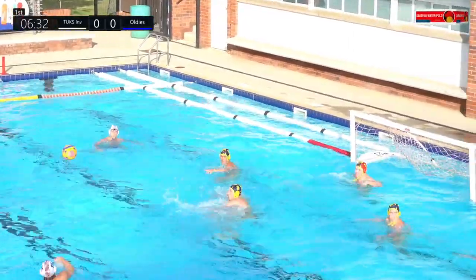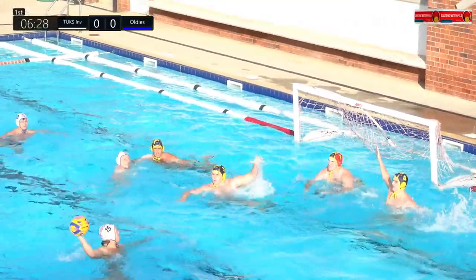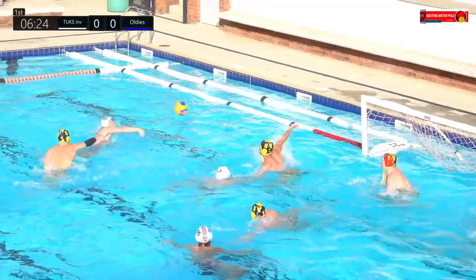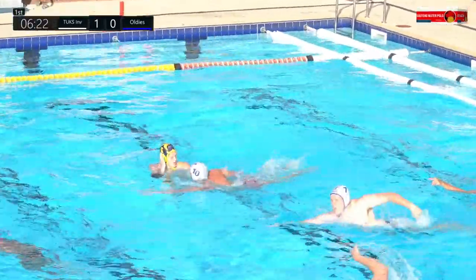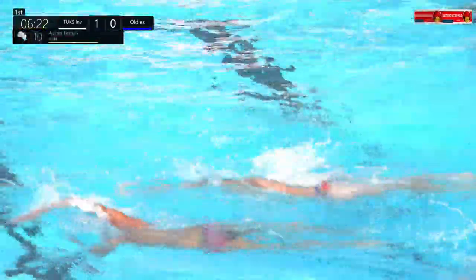OJ Eagles and South Africa, getting the first exclusion of this game. I believe that is number 8, Kirk Wilson, who's been given his marching orders for the first time in this game. Caleb Cater feeding a ball, a high ball over to the left-hand side, onto the hand of Aiden Braun, who rifles into the bottom left-hand corner, and first blood to TUKS Invitational here.